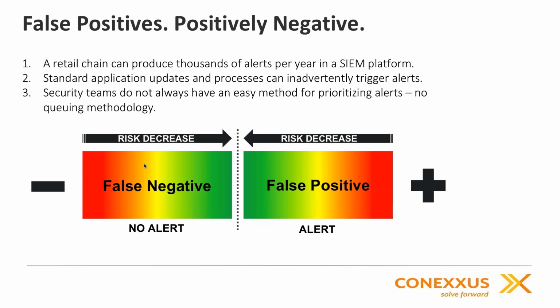Now, here's another problem that we're going to try to address today in our discussion on data science methods: false positives. Many of you on this call today are convenience retailers. Maybe you have just one store, maybe you're a single store operator, maybe you have 10 stores, maybe you have 50 stores, or maybe you have 600 stores. And so the ultimate result of that is that a retail chain can produce thousands of alerts per year in a SIEM platform, thousands, depending on the number of stores.